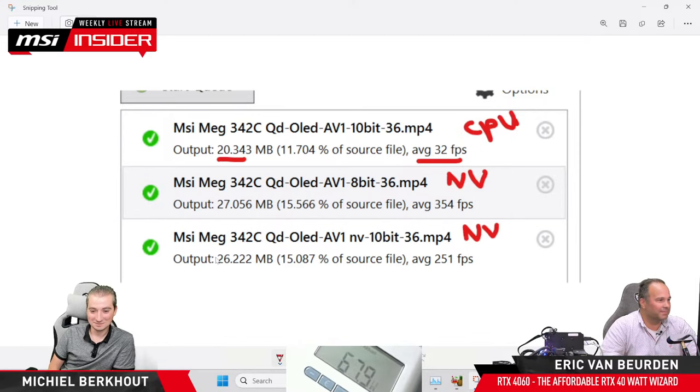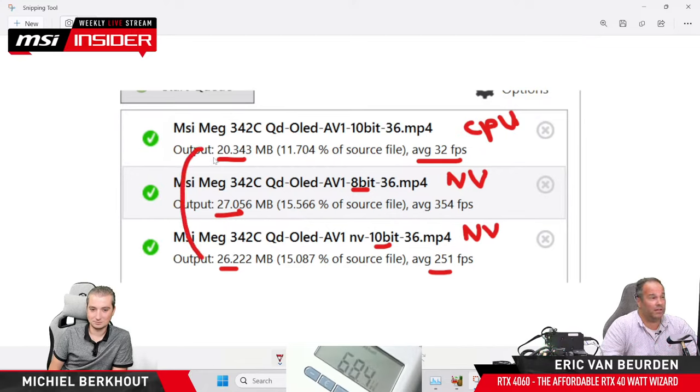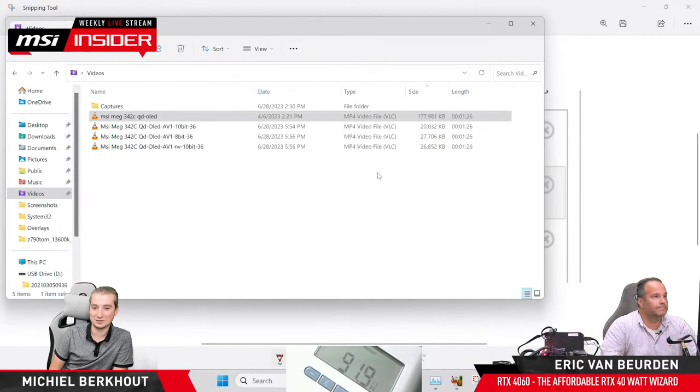So this is 27 on 8-bit, and on 10-bit it's 26. So it's a bit smaller. The speed dropped quite a lot, 354 FPS versus 251. But yeah, it's a big file size difference. Still, if you compare it to the source file, it's only around 15% of the size of the source.